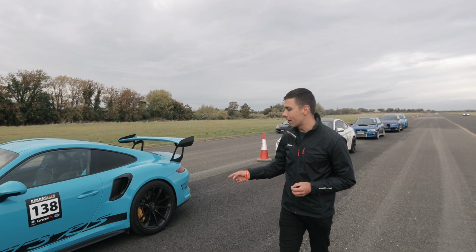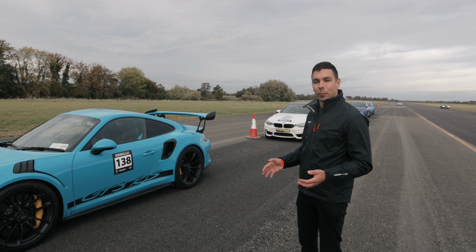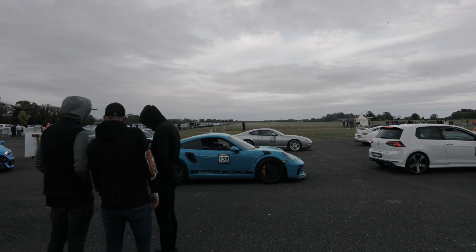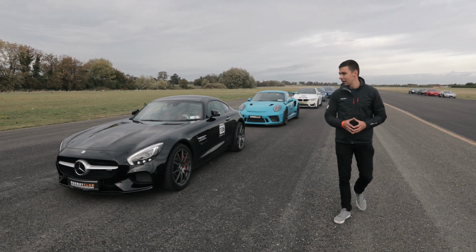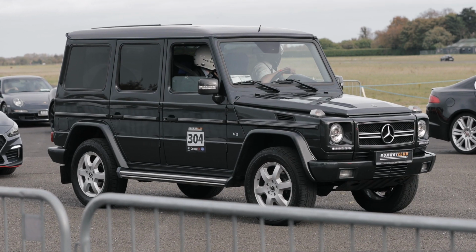Right beside me I have a Porsche 911 GT3 RS. This is one of the most standout cars, I'd say, here today because of its colour, and we saw it on the track earlier on and it really is fast off the line. Right beside it we have a Mercedes GTS, an AMG. This is a really interesting car and very rare in Ireland. We don't see a lot of them around here.